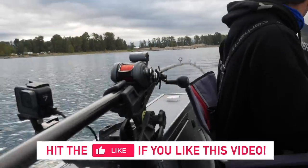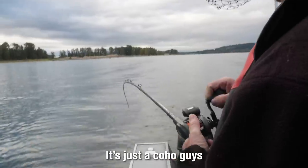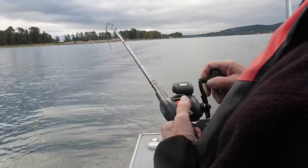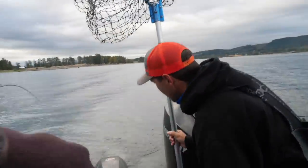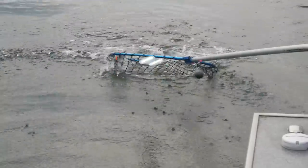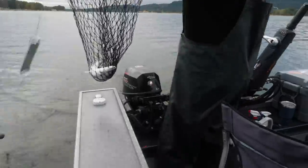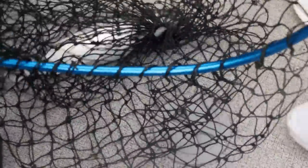Oh, fish! I got one, fish on. That's definitely a coho. Go grab it, Denny. Just a coho, guys. He's right here, close. Do you have a double? No, just bring that one in, Denny. It's just a little guy. Oh, look at that. We're going to go in the net. We're getting a jack? Yeah, a little coho jack. He's a bonus. That's a nice little coho jack.